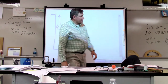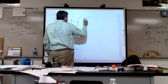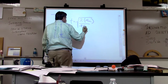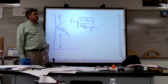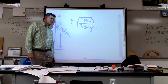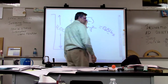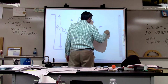Now, there's a couple of ways you can do this. One option is that you can do smash mouth physics. So it's going to be 2 times 4 meters divided by 9.8 meters per second squared. Okay, it's smash mouth physics. What do you get? 8.816. No, you forgot to square root it. I got 0.904. What'd you get? 0.904.